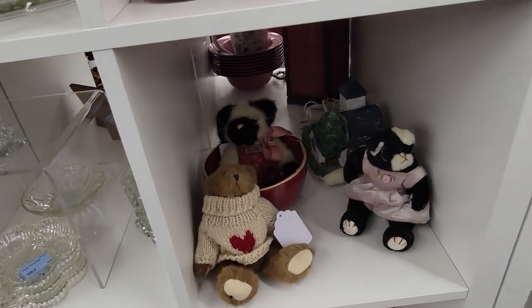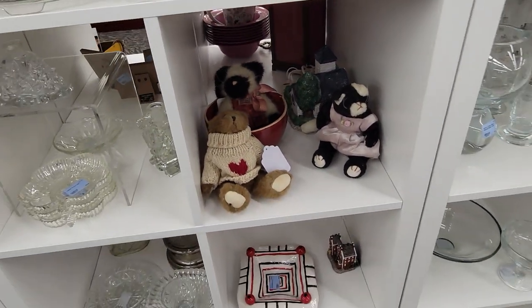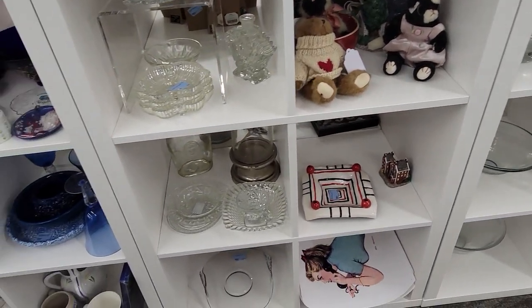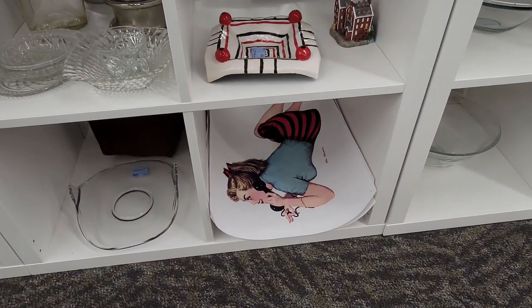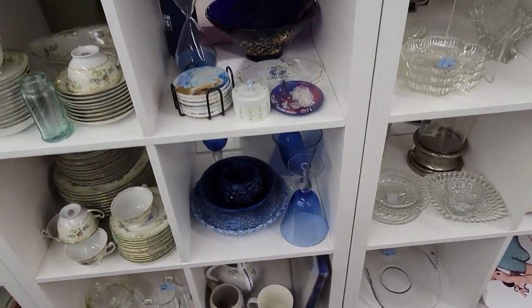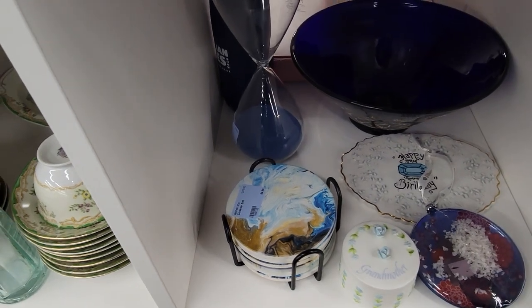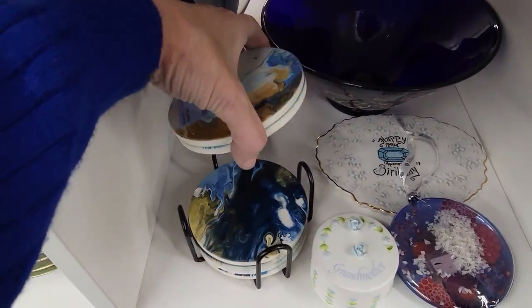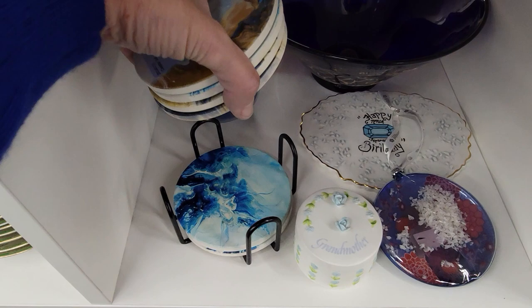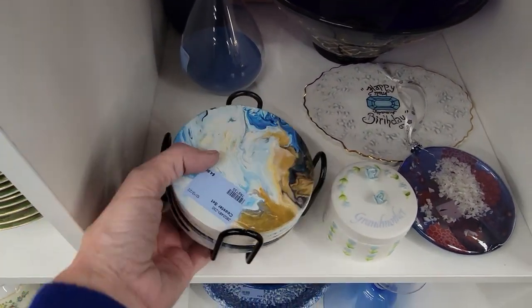We've got lots of, oh, Boyds. I had to think for a minute. I almost had to look at a tag, but then it came to me. Boyds. We've got these pinup girls down here. I'm not sure why those have not been scooped up because they're pretty fantastic. Coasters. Oh, you know how I love me my coasters. Oh, these are so pretty too. All right, those are definitely going into Danny's Picks. I love those.